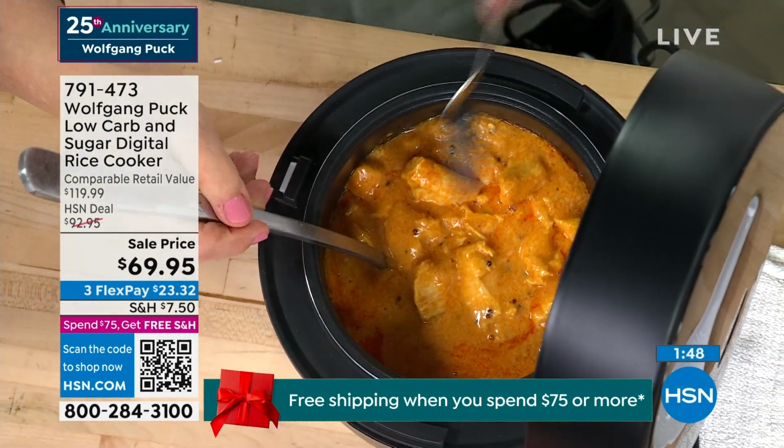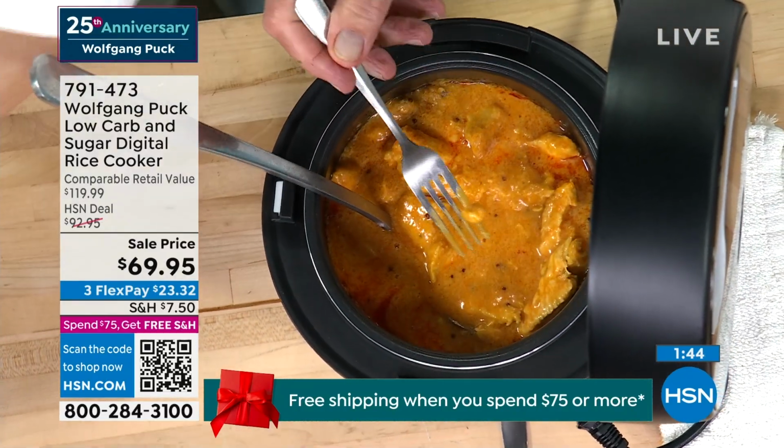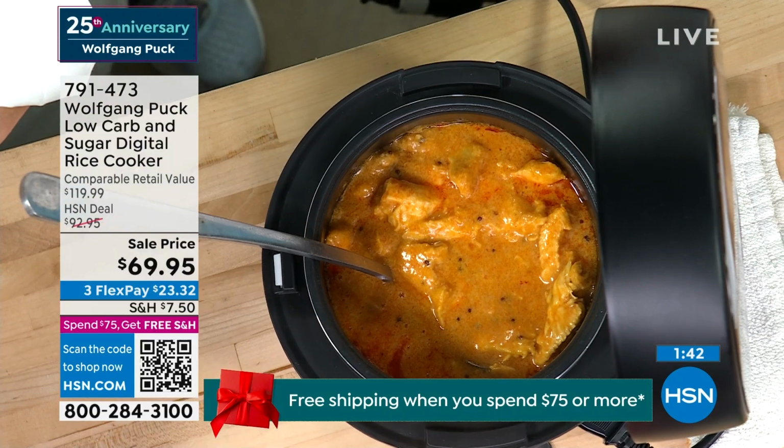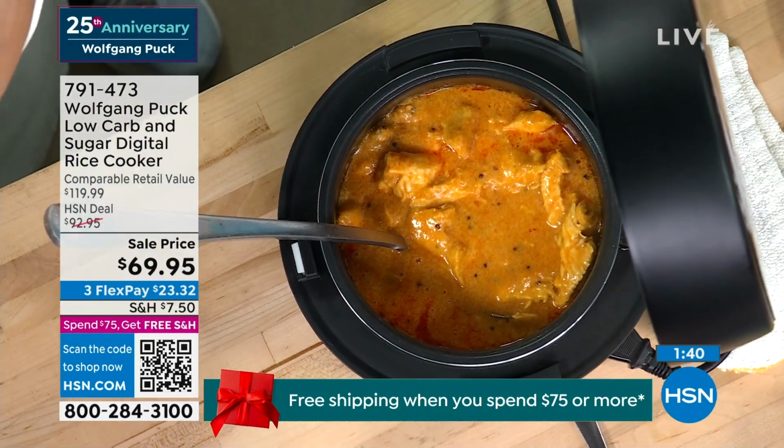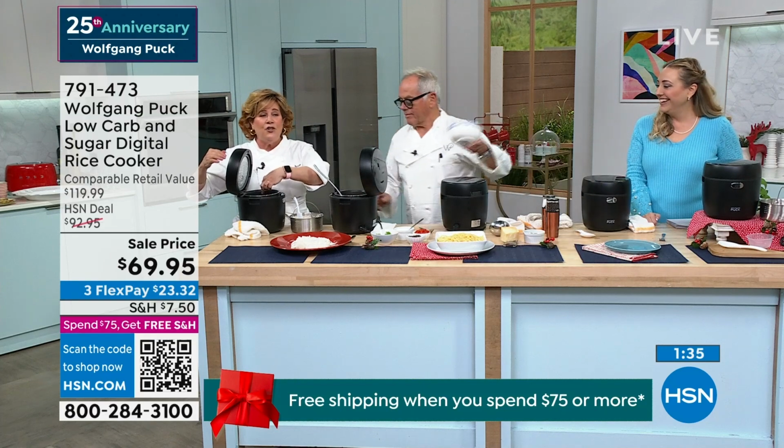Much more water. But what's cool is it comes with a measuring cup, and we didn't even tell you, but if you don't even want to have to remember the measuring, on the inside of the pot, let me spin it around and show you, there are measure marks, so you're just going to follow.